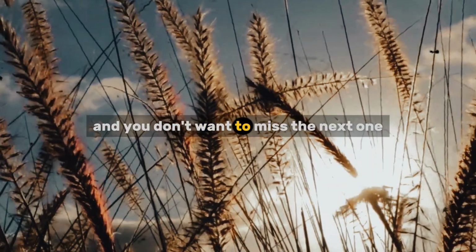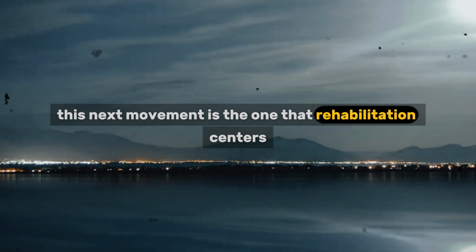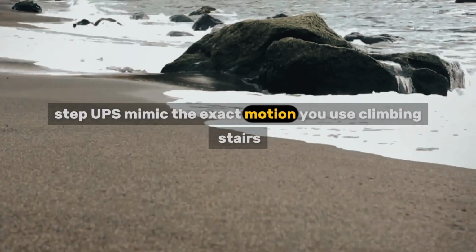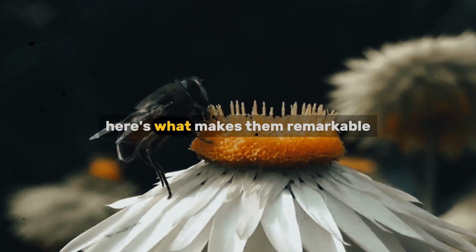You don't want to miss the next one. Number 2, step ups. This next movement is the one that rehabilitation centers worldwide use as their gold standard test for leg function. Step ups mimic the exact motion you use climbing stairs, getting in and out of cars, and stepping up curves. Here's what makes them remarkable.